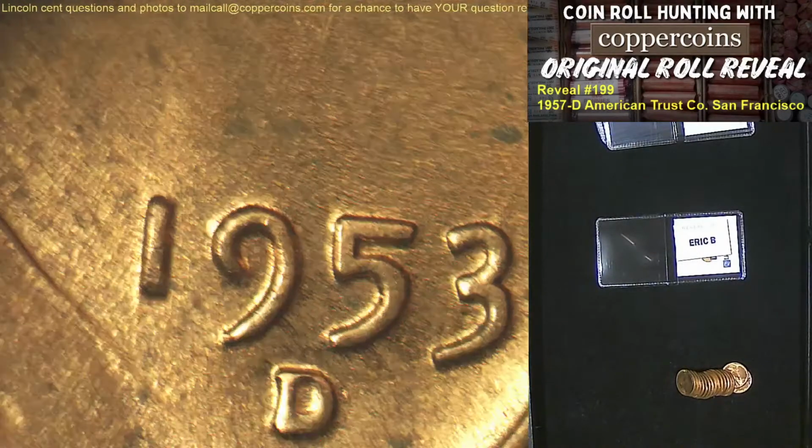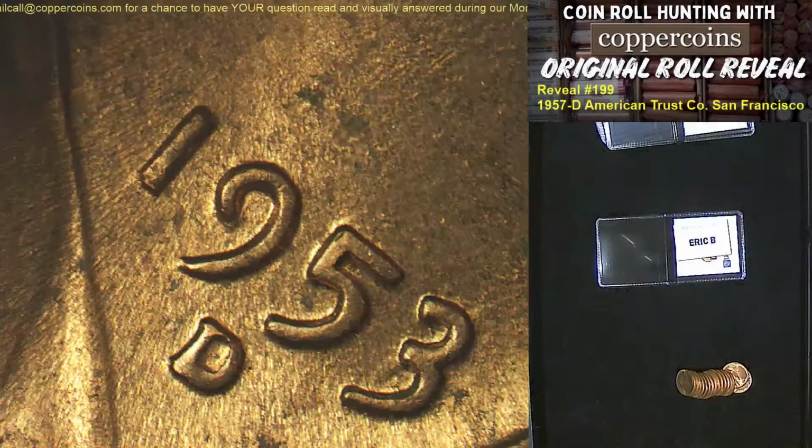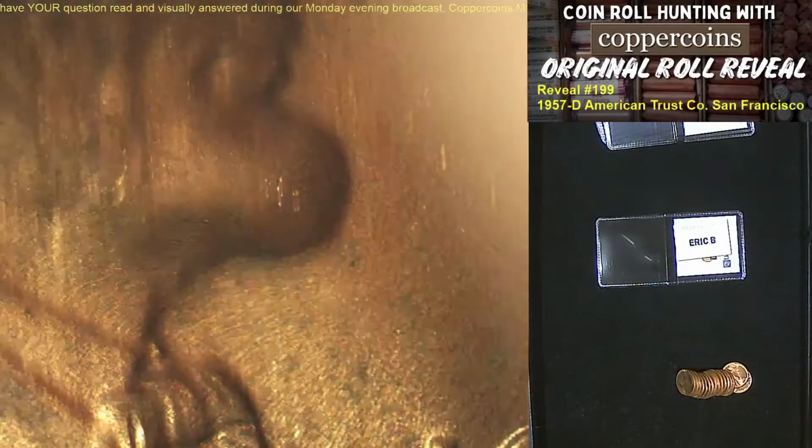Here's for Eric Beyer. Looks like a minor split lower serif.